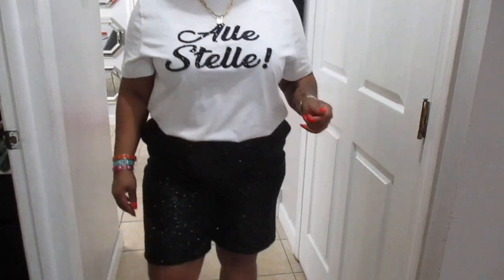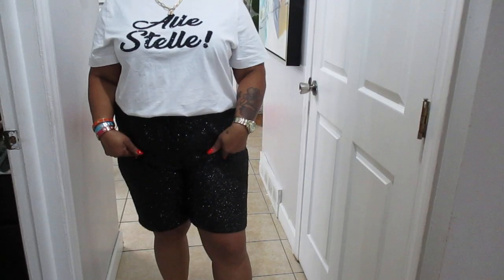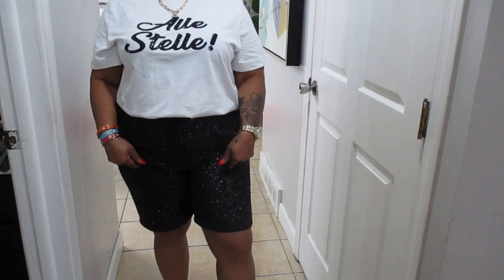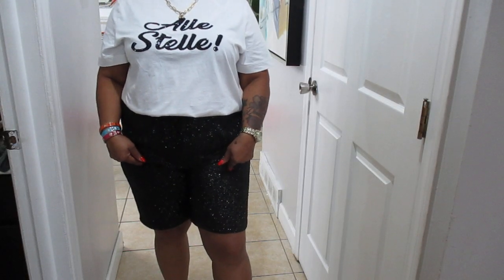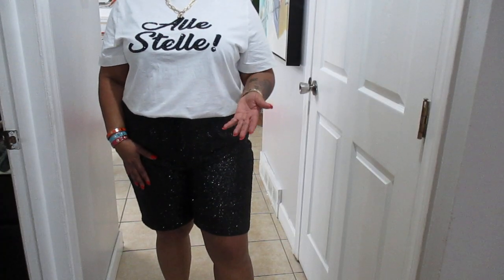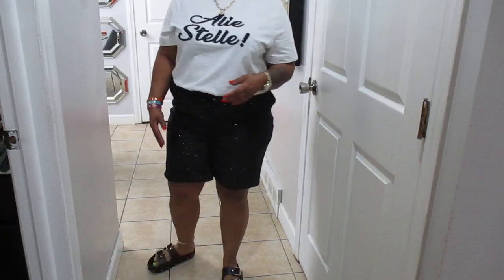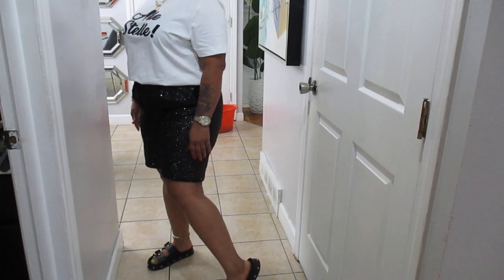These sequin shorts that I'm wearing came from Express. I probably got these shorts from Express about 3 years ago, maybe. 3-4 years ago? Something like that, seriously. And it was when the store was going out of business here where I live. And I think I probably paid $10 or less for them when I did buy them.